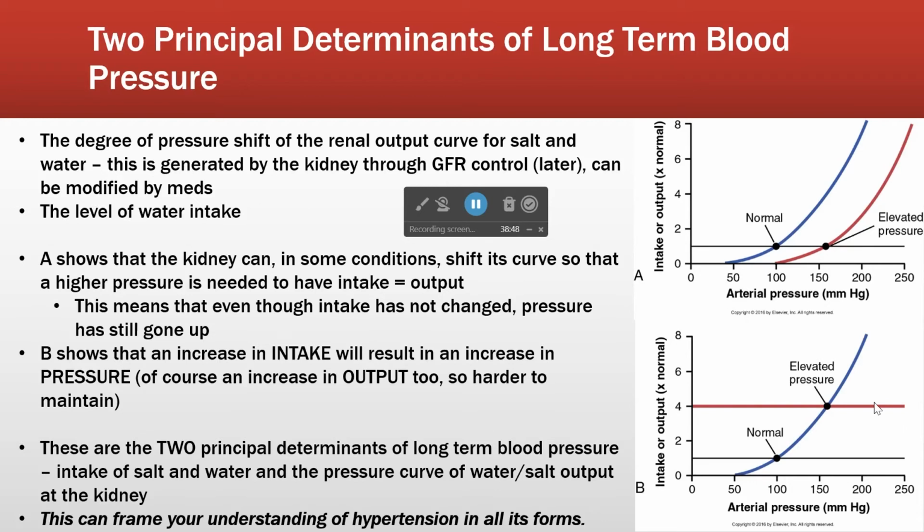Okay, so the degree, this curve is one of the determinants of blood pressure. In the normal case, like in A, the blue line is the normal case. In a patient with hypertension, instead of being on the blue line, they end up being on the red line instead. That's not because of their fluid balance, it's because their arterial pressure set point is different. And we'll come back and talk more about that later on.